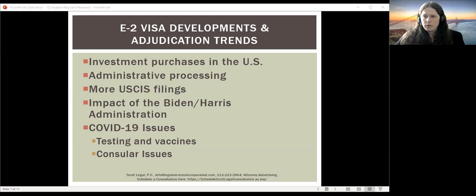One person did ask this question and I'll address it now because it's relevant to the topic we're covering. Can you apply for the E-2 outside the US, or is it better to apply in the US? You can apply for the E-2 at a consulate abroad, or if you are in the United States in a valid status that allows you to change status, you can also apply from within the US. There are pros and cons to each.